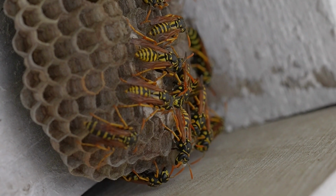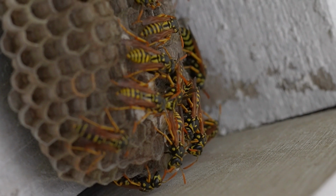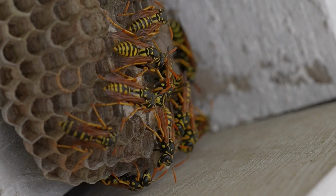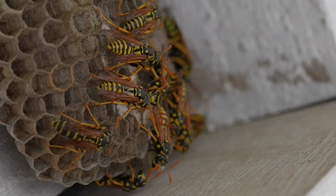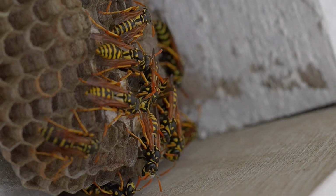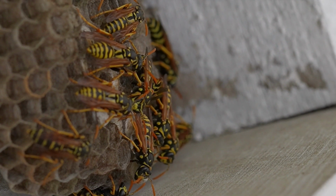At this time of year, they're also often less aggressive because there's no nest really to protect, no young larvae, no eggs. So if you're going to collect wasps in the field to try to overwinter them, this is a great time of year to grab them when they calm down and they just sit on the nest during the fall months. You just pop a container over the nest and capture the whole thing at once.